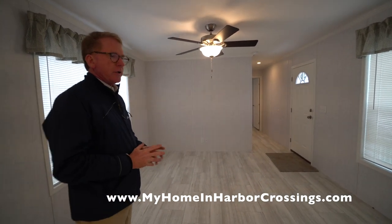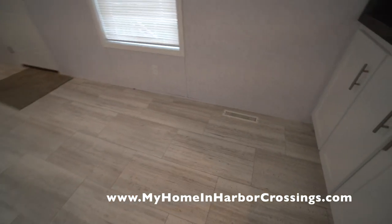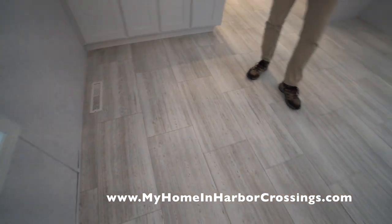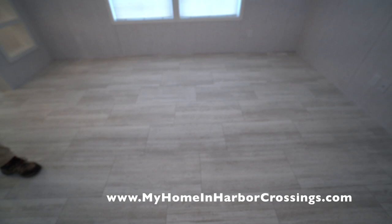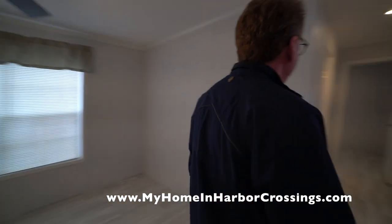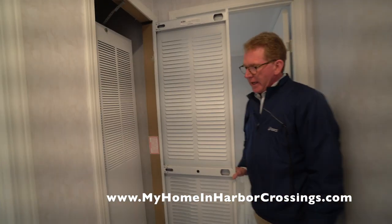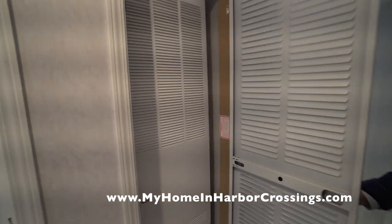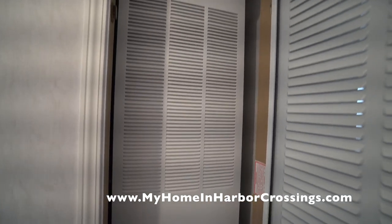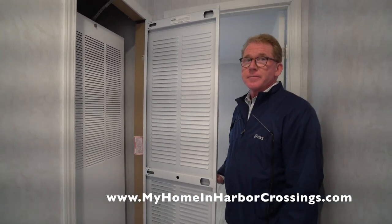We have a perimeter duct heating system in this house. So all the ductwork is on the perimeter walls, as opposed to some manufacturers put the ductwork down the center. So this gives you better airflow up towards the front of the house. We have the furnace compartment, and this has a Miller furnace, which is 56,000 BTUs. It's a natural gas furnace. In addition to that, this is also where the coil for the air conditioner is. So this house also has central air conditioning.